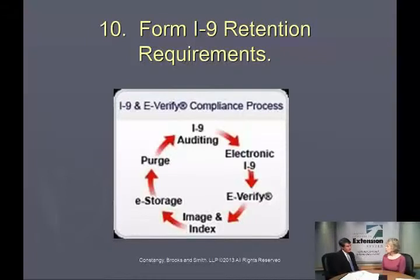Document retention is always a questionable area for employers, and particularly for I-9s with the penalties, as we've discussed. Really, what are the requirements for retention of these I-9 forms and any documentation?